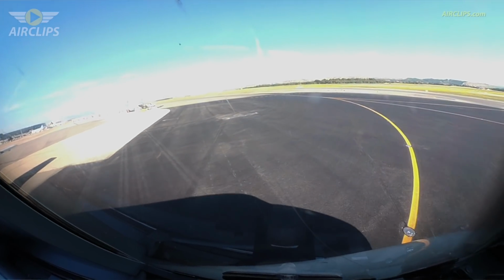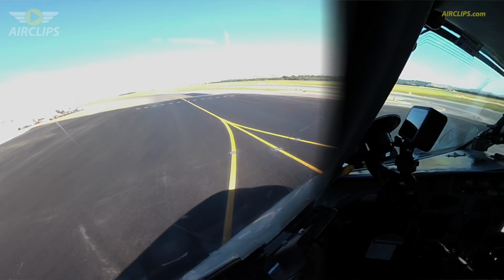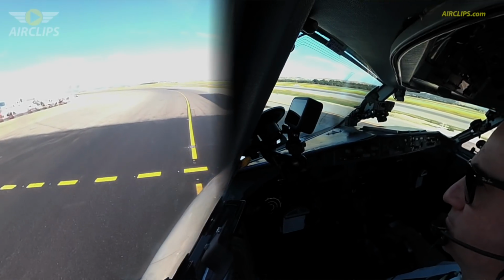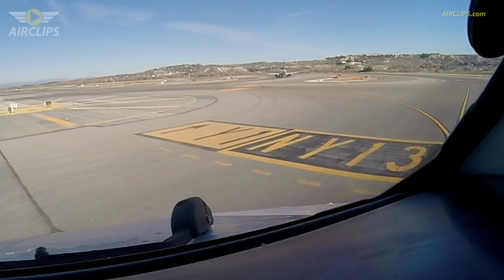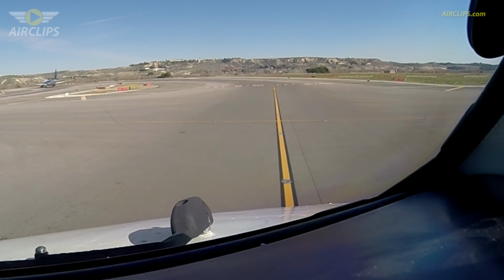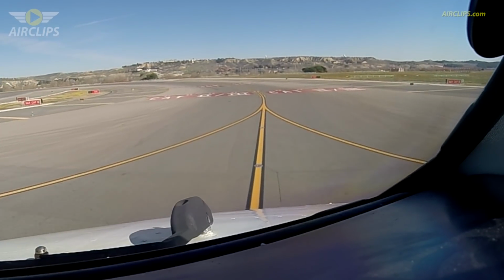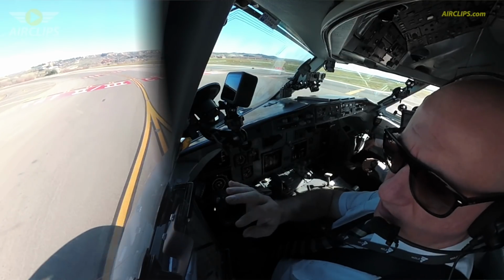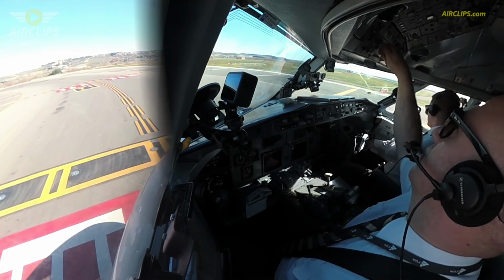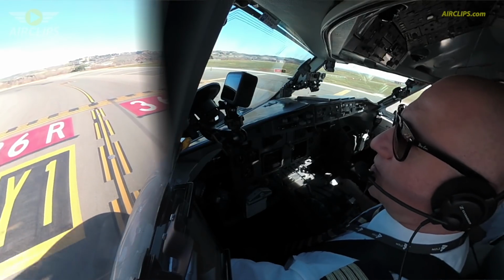Right is clear. Right side is clear? Yeah, left clear. And finally we are here. All checks complete. Yeah, you can switch off the APU. APU is off. Takeoff check completed. Yeah, and we are clear to line up. Is there any frequency that we need to contact? No. No. And there is no mention of any frequency, so nothing for now.